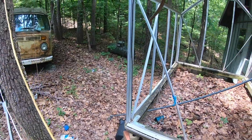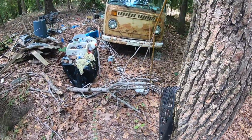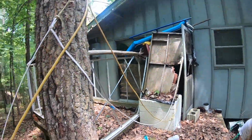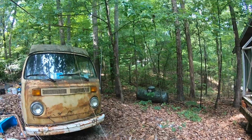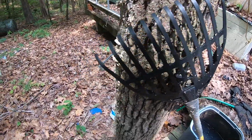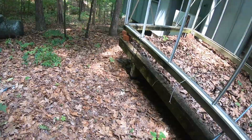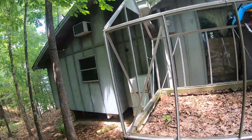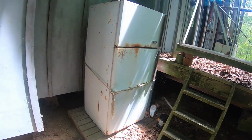See if I can go around and look inside this window over here. There's just all these strange ropes tied up around everything. Really not sure what it is. Wonder what this metal frame here was for. An old fridge here. Lovely. I don't know if you can see inside there. Looks like the electricity's on. There's a fan going. Creepy. Tons of junk inside there.